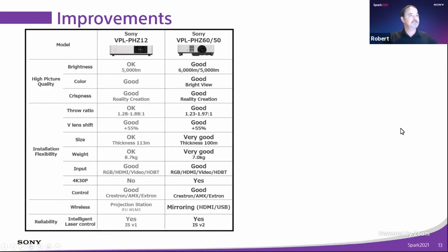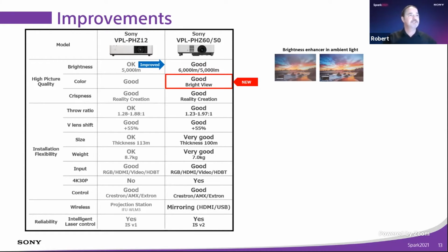PHZ12 against PHZ60. So the improvement is, as I've already mentioned, 5K, now 6K. Color quality. We've introduced a new feature called Bright View, and this allows you to just increase the brightness a little bit in those areas where there's too much ambient light, and I'll explain that later. So we've improved that color quality. We're able to increase the brightness a little bit, not necessarily the spec, but we're able to manipulate the panels to give that hint of brightness, but we don't change the color accuracy.